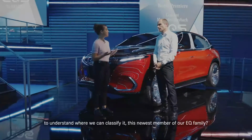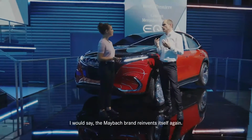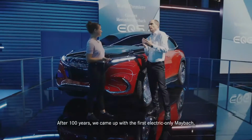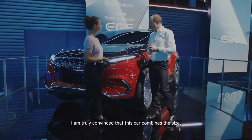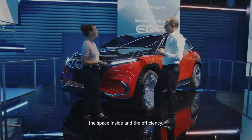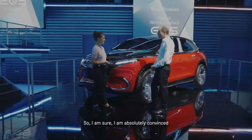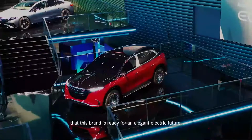Now, to sum it up, what are the most important characteristics of this car to understand where we can classify it, this newest member of our EQ family? I would say the brand Maybach reinvents itself again. Mm-hmm. And after 100 years, we came up for the first time with an electric-only Maybach. This is something absolutely new. Then I'm pretty sure that this car combines the size, the space inside, and the efficiency. It looks very aerodynamic, it is. And I'm convinced that this brand is ready for an elegant electric future.